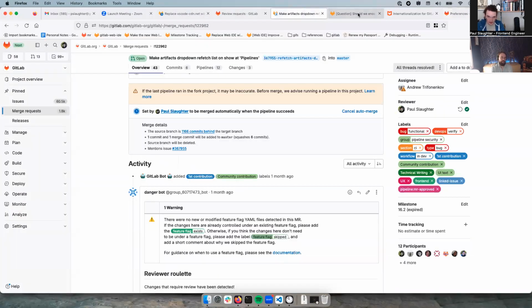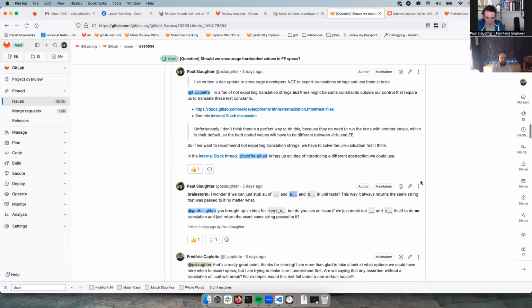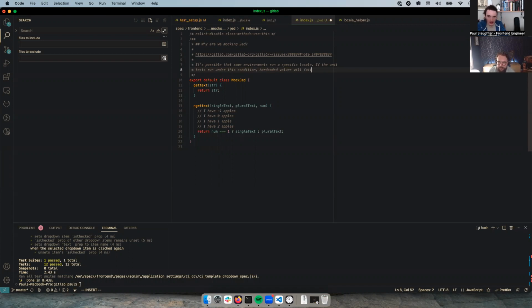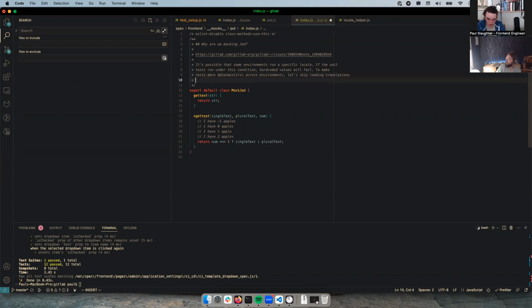I'm going to link to this. Just gonna link to it. Figure it out for yourself. It's possible that some environments run a specific locale. If the unit tests run under this condition, hard-coded values will fail. To make tests more deterministic across environments, let's skip loading translations in FE unit tests. Does that sound good?